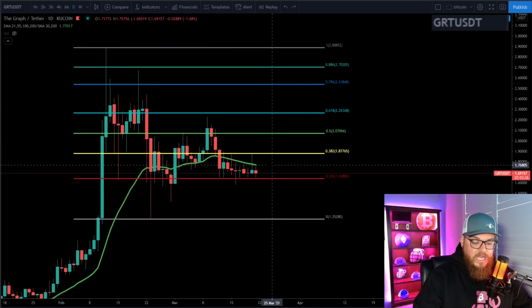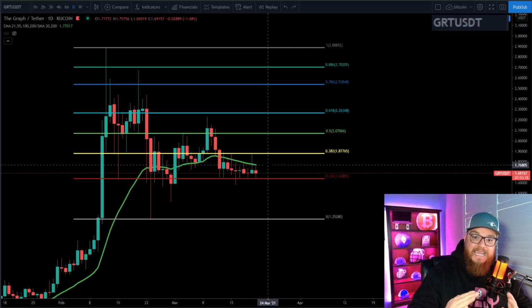Not much has changed on the update of GRT, but I just want to give you guys an update on where we're going. I'm still feeling very bullish about it. It's still looking good on the charts currently, and to get above that 21-day EMA, we're going to have to get above $1.77. That's not that far away. And given that MACD on the daily is about to have that cross, we're probably going to see price action moving first, obviously, because indicators are lagging.